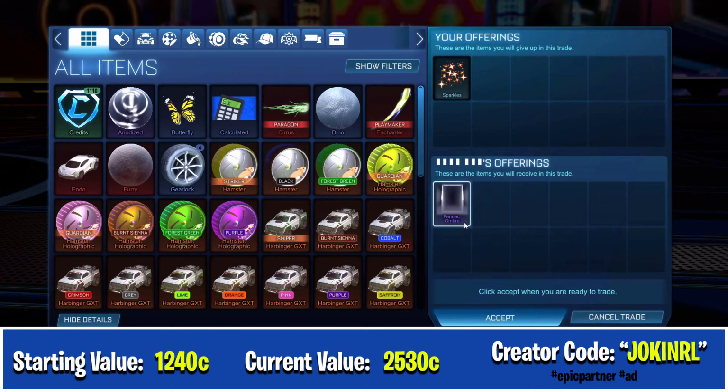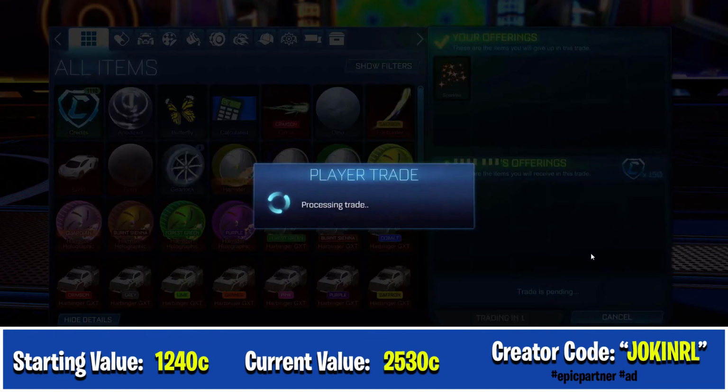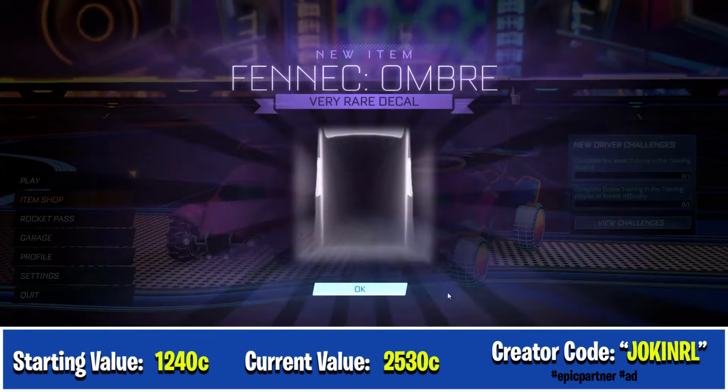Next up, somebody added me and was interested in my Sparkles boost, and they had 150 credits plus ads, and he threw up a Fennec Ombre decal, which we actually sold earlier pretty quickly for 100 credits, so that offer totals up to around 250 credits, which I was more than happy to take.